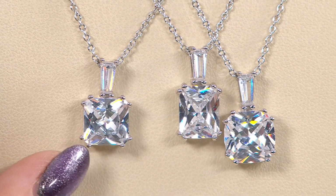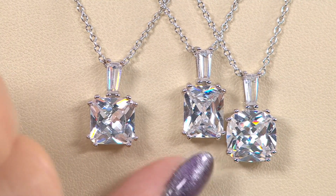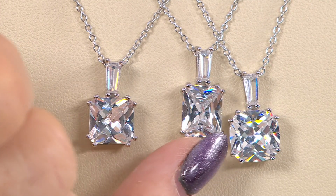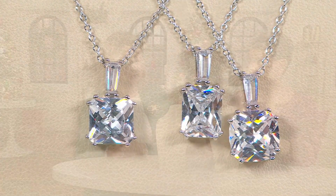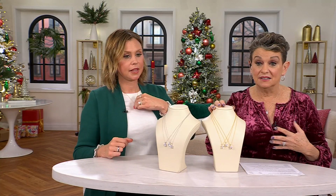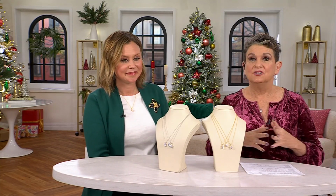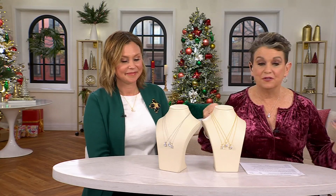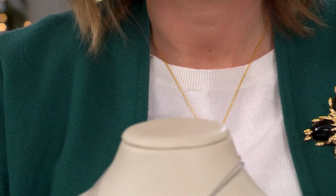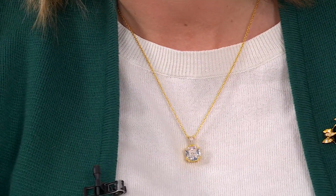We have an update. Is it the princess, my love? Okay. In the cushion cut, in the sterling, we have 140 left. And in the yellow, in the cushion cut, we're down to 3 dozen. And at this price, the easy pay is $8.25. So for $16.50, you could get 2 different cuts, 2 different metals, and you could literally have the most gorgeous necklace ever.